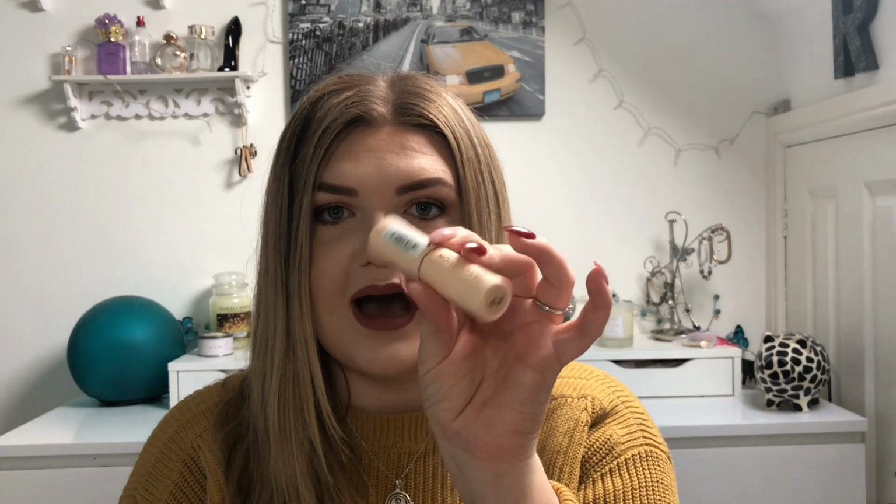So I will obviously be trying this out, because I do use my Anastasia stick foundation. I actually like that, but I do find that if I'm wanting a fuller coverage, then that isn't great, but if I'm wanting a natural coverage, then that is great. So we'll see how this one holds up. So like I said, this is just £5, which is great as well.